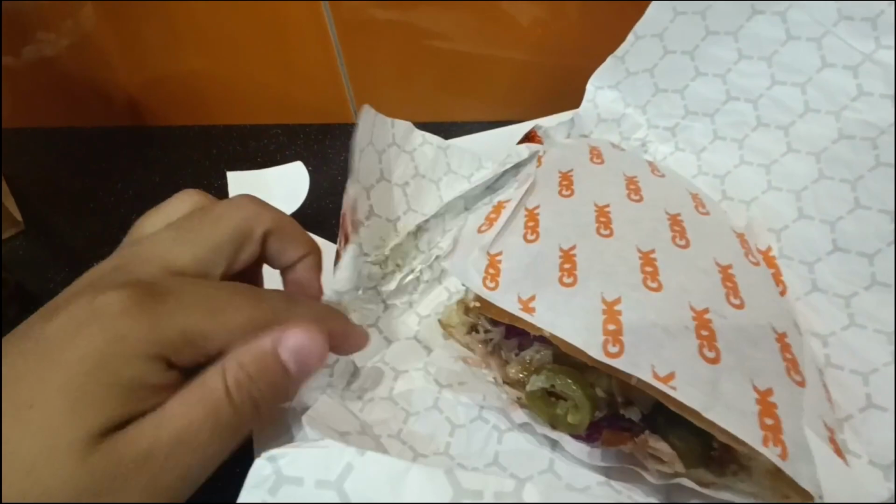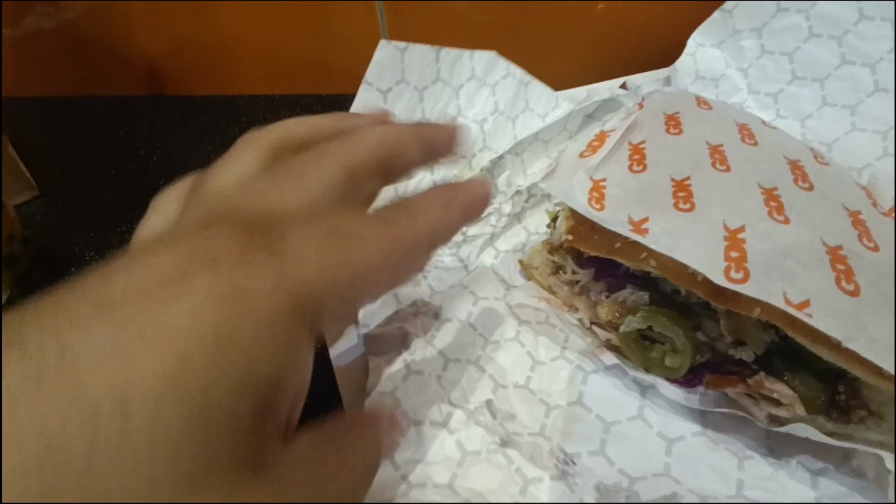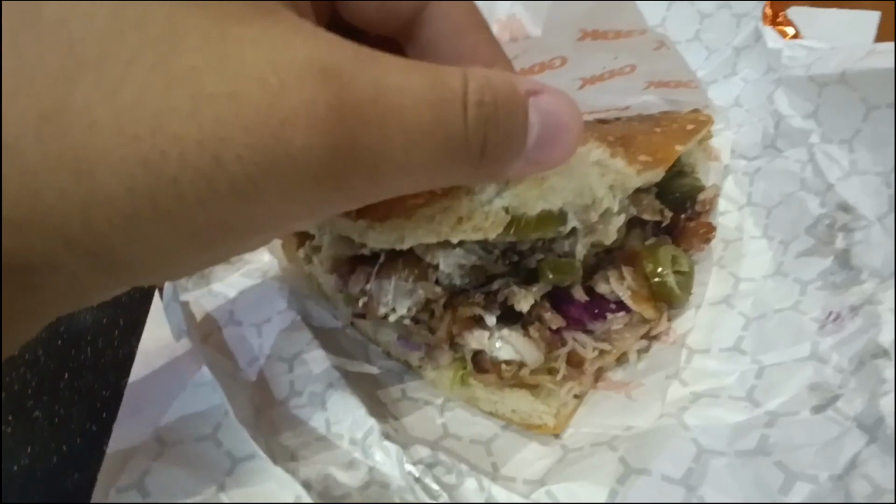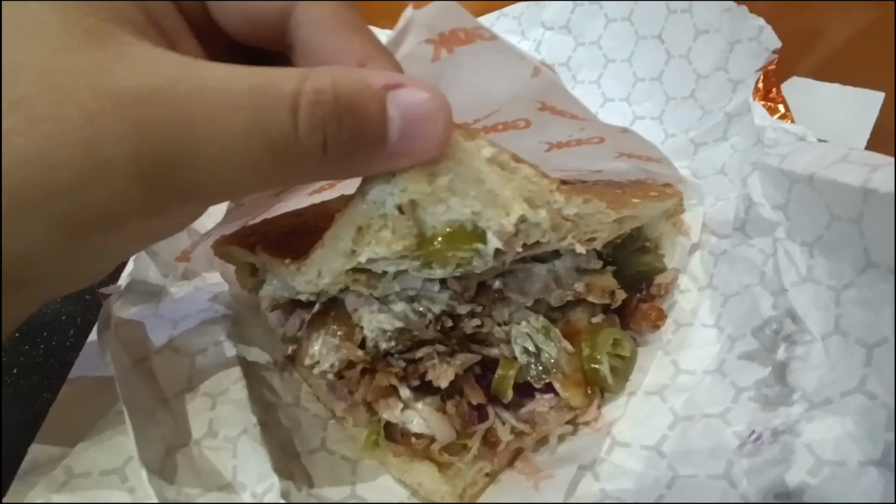Oh my god, you can just see the second you undo it. Just want to make a note. Unravels. Look at it. I don't know if the word glistening is correct, but it's so shiny, it's so moist. It looks amazing. Super nice. Different layers. Got jalapenos, chicken, salad.